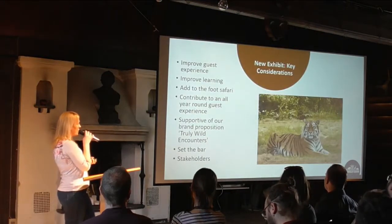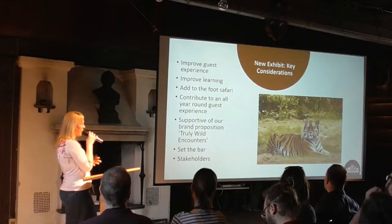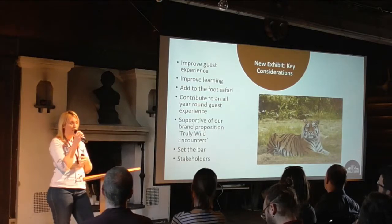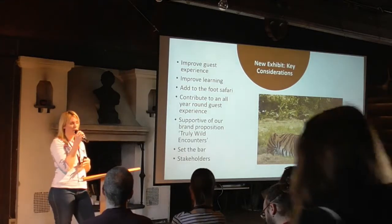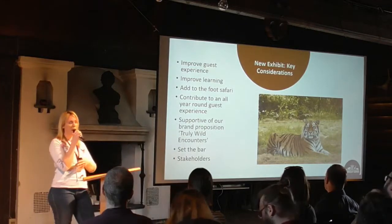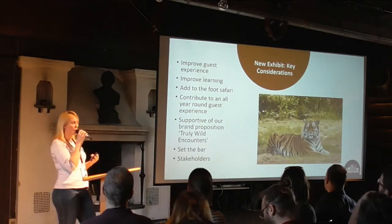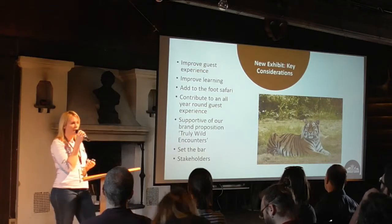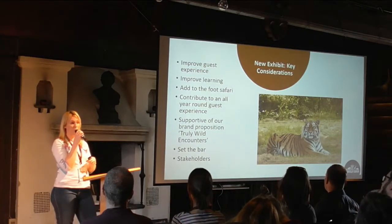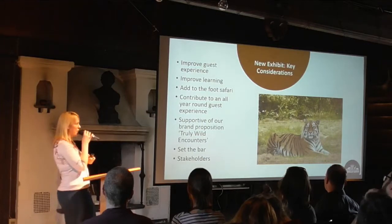So when we decided to build a new exhibit, we needed to consider a number of things. I won't go through all of these. The first thing that we wanted to consider was our brand proposition, which is truly wild encounters. And this is the idea that because we're a safari park, every time you go around, the experience should be completely different and completely exciting. Actually, the old tiger enclosure was completely the same and completely boring. So we needed to make sure that we did something different.